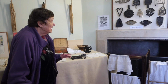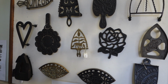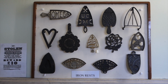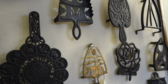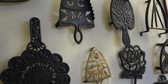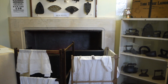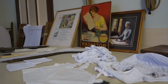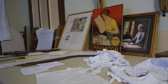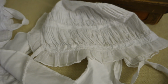We're in the dry laundry still, and here we have lots of iron rests from the Victorian period. As you can see, they're all in beautiful designs, not like we'd have today, which would just be a plain piece of metal or whatever. Also, the clothes could be dried round the fire, and here we have all sorts of different things that they would iron. And this is for ironing things like the lovely frills on this bonnet.